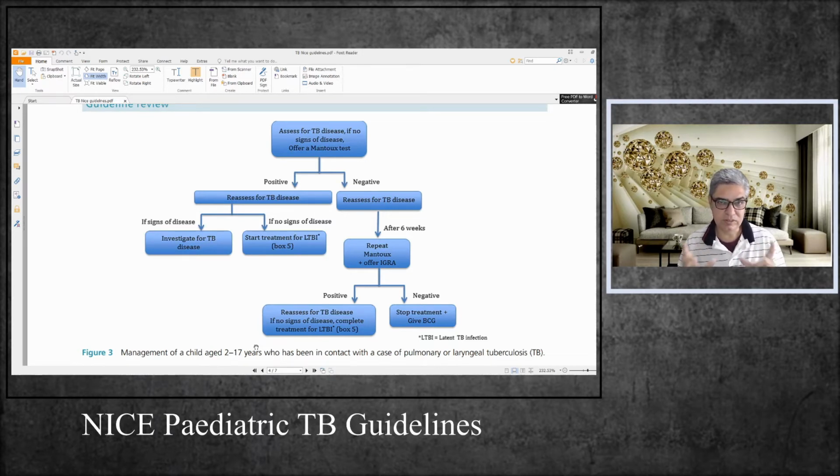So these kids from 2 years to 17 years, if you think they might be having tuberculosis, you assess them for TB disease. Assessment means that you have to take a complete history where there will be certain pointers that they might be having tuberculosis, and then you do a complete examination as well. So you would be looking at whether they are gaining weight or not, whether they have chronic cough, low grade fever, weight loss, and so on. At the same time, you would do a skin prick test. So you will be doing the tuberculin testing, and on the basis of that, you will see whether the test is positive or negative.